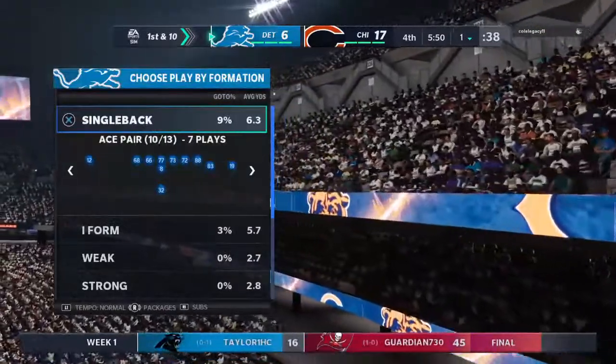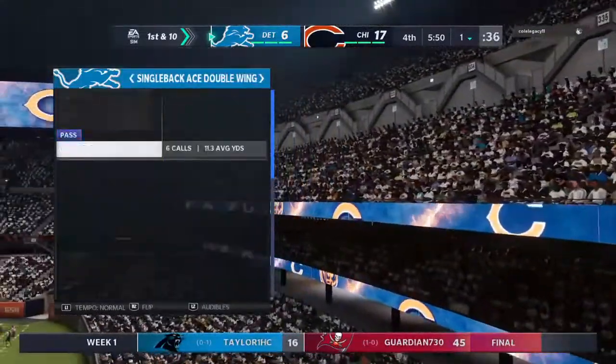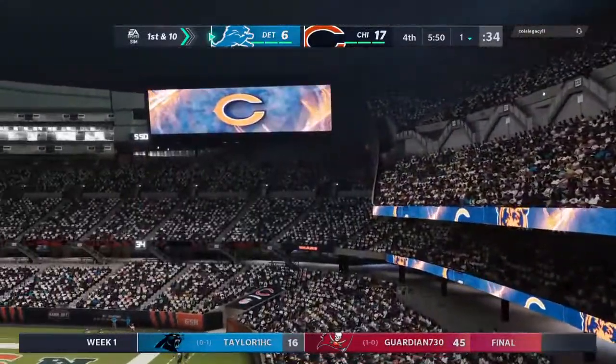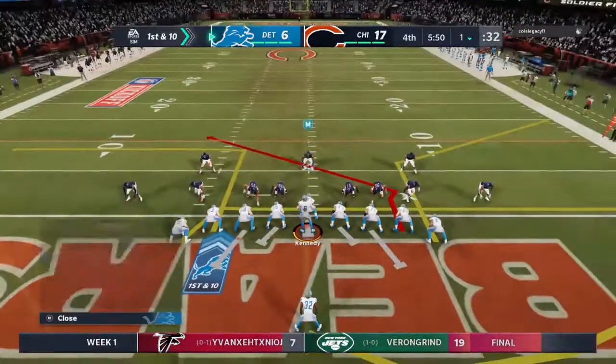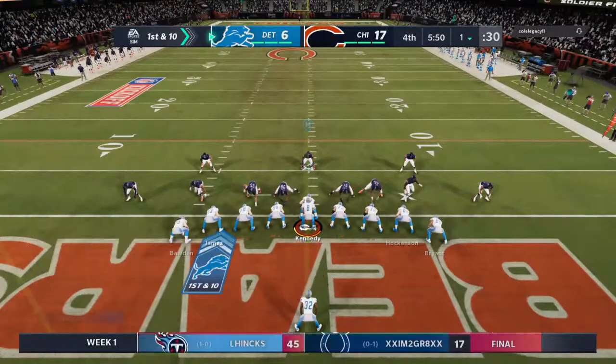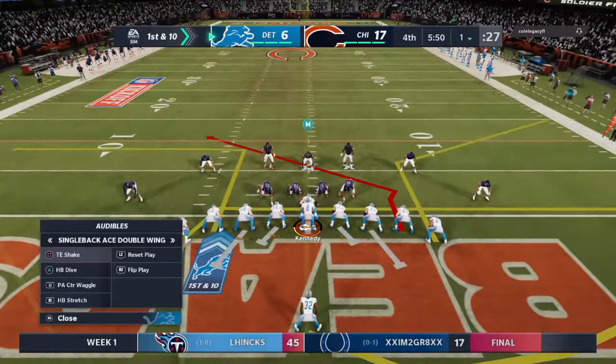You rarely call your punter a weapon, but he certainly was there. How about that? Pinning him down at the 1-yard line and helping out the defense in a big way. I'm telling you what, if I'm a defensive coordinator, I might be thinking safety right now. 1st and 10, and kind of tipping their hand at running the ball. 3 tight ends are out there.